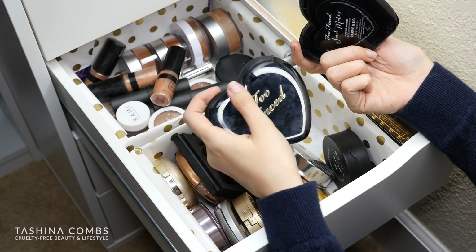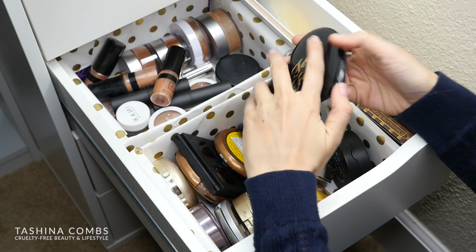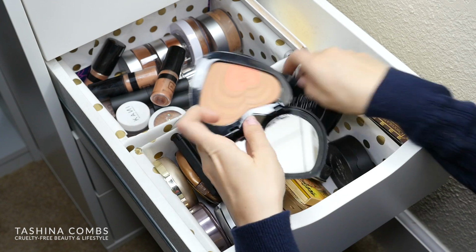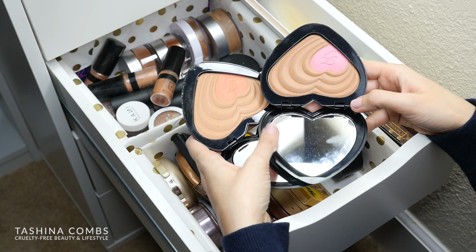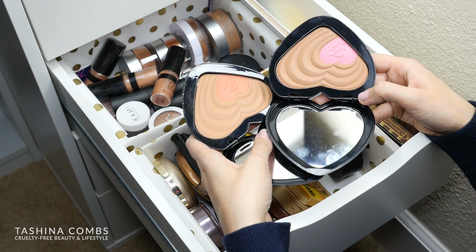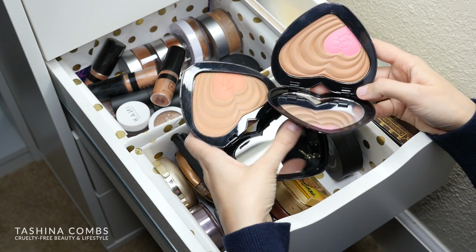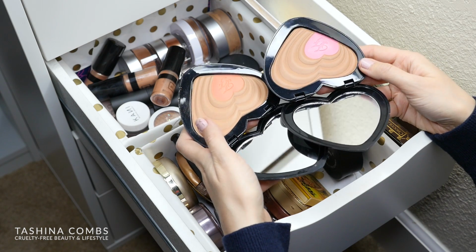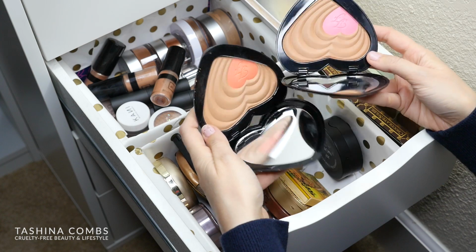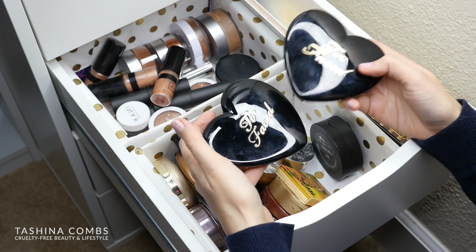I have the Too Faced Soulmates Blushing Bronzer Duos. The first one is Carrie and Big, and then I have Ross and Rachel. I'm so torn on these. I love them. I love the packaging, but I just don't really use them that much. I think I'm going to keep them for now and try and force myself to use them more, and if I don't, I'll get rid of them in my next declutter. Like when the packaging's so cute, it's really hard to get rid of for me.